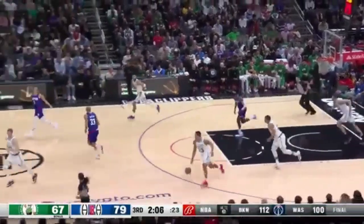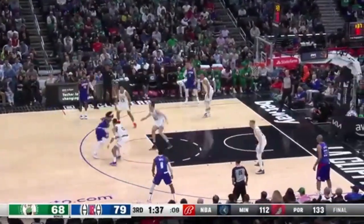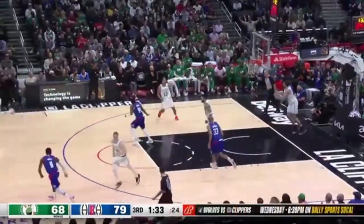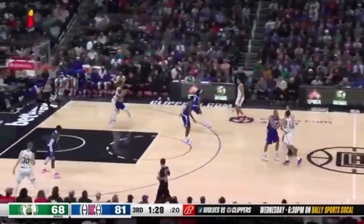If you miss it, this is what happens. Tatum gets you, but then Paul George. And they say he's day-to-day. Could be as soon as the next timeout for the Celtics. Terance Mann hangs and hits. 81-68, Clippers out in front, 1:30 to play here in the third.